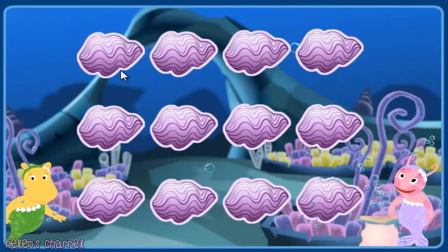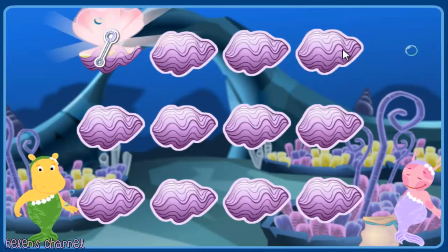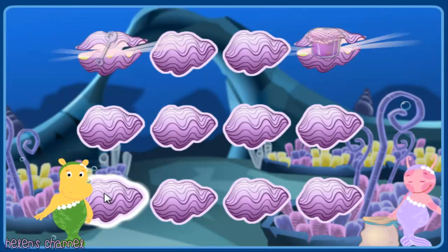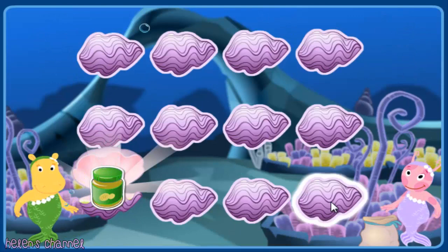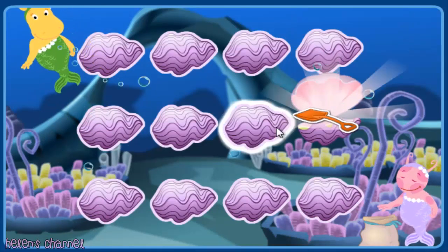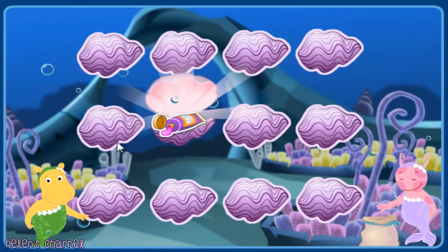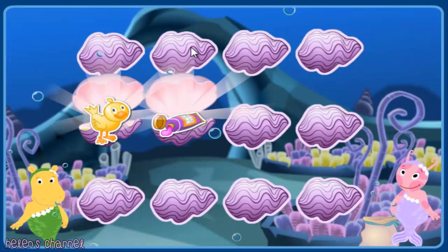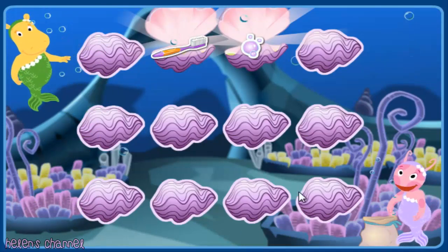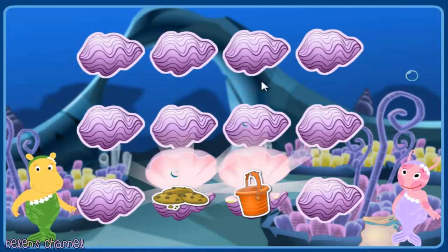Click on clamshells to look for things that go together. A bubble wand. A jar of jelly. Oops, keep trying. A jar of peanut butter. A bird's nest. Nope. A shovel. Milk. Give it another try. Toothpaste. A bird. Nope. A toothbrush. Bubbles. Those don't go together. A pail. Cookies. Try again.